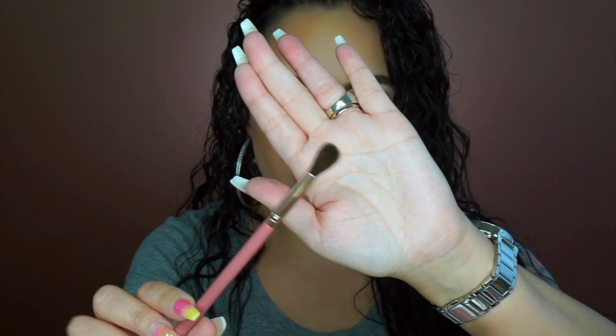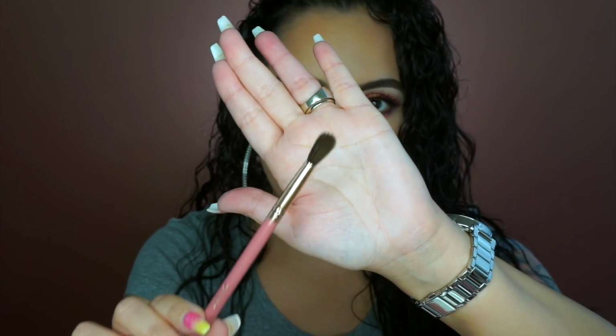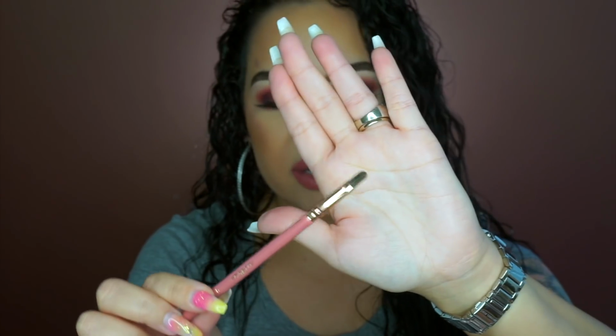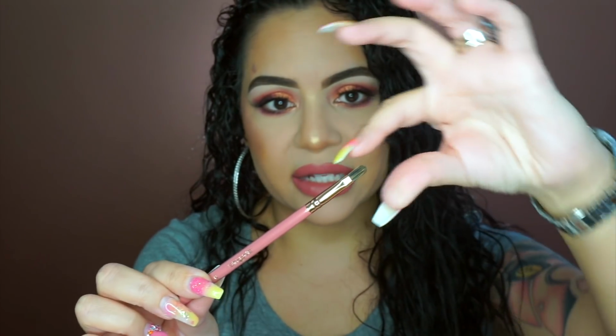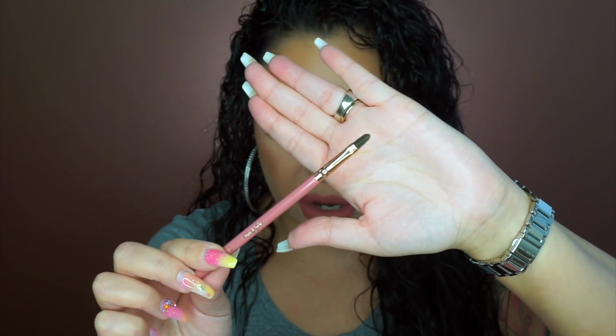You do get a blending eyeshadow brush, and to be honest with you guys, this is pretty much the star of the show. I absolutely love this eyeshadow brush. I feel like it blended the eyeshadow so well. I feel like this is definitely going to be a brush that I'm going to be going back to. So this is another flat shader brush, but it's a little bit more dense and it's a little longer. I used this to cut my crease, and it worked out really well.